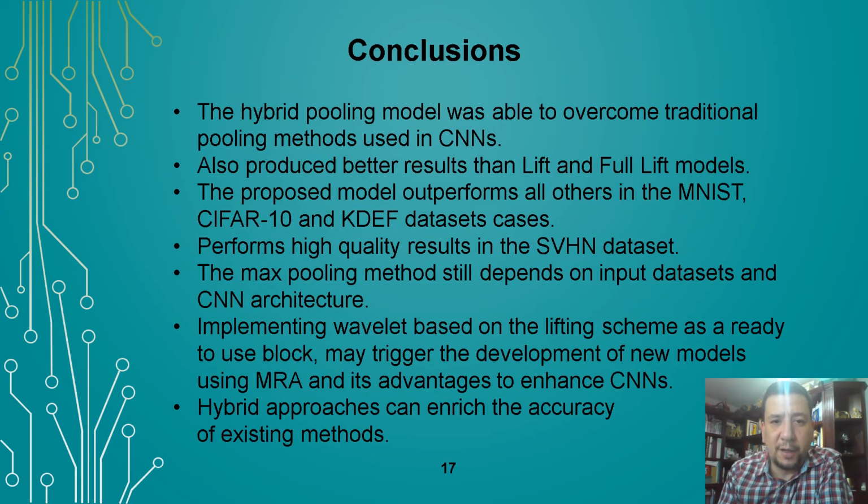As a conclusion, I can tell you that the hybrid pooling method has overcome traditional pooling methods, as we already saw, and produces better results even than the lifting alone or the full lifting with the four coefficients model. What else? We propose the model outperforms in all dataset cases except for the SVHN, which even though it gets a pretty good result, pretty close to the highest one. The pooling method, however, still depends on the input dataset and the architecture of the convolutional network.